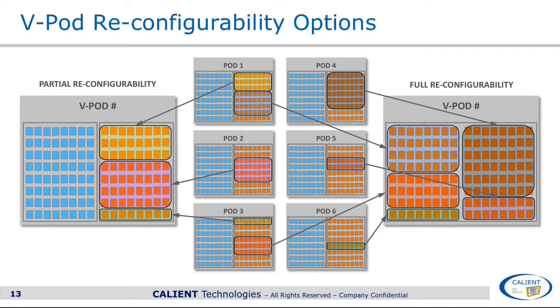It's also important to note that servers, storage, memory, and other compute resources can be optimized based on the vPod concept. So for example, it's possible to create a customized compute capability by pulling server resources from one pod, while storage and accelerators could be pulled from other physical pods to create a virtual pod that meets a specific workload requirement. This allows tremendous flexibility in the configuration and optimization of compute resources.